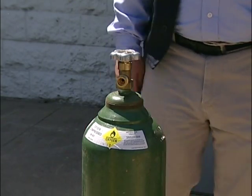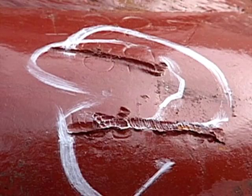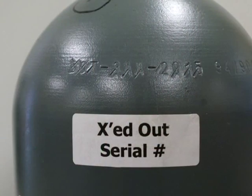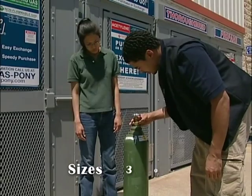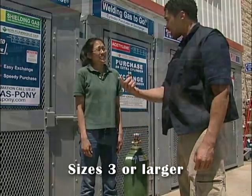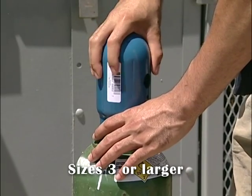See the 10 basic handling guidelines listed in the training manual. In identifying acceptable cylinders, you will be looking for anything out of the ordinary, such as gouges, dents, excessive rust or pitting, arc burns, unreadable or missing DOT labels, scratched off serial numbers, damaged valves, cylinders containing any gas other than those offered by Thoroughbred Industrial Cylinder Exchange, and in the case of sizes 3 or larger, missing screw-on metal cylinder caps. When a customer brings in a size 3 or larger cylinder without a screw-on metal cylinder cap, it's your job to sell them a cap from your store's inventory.